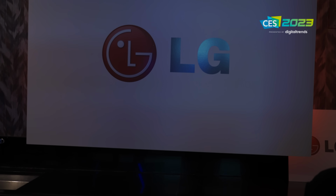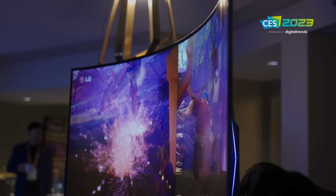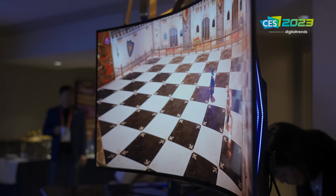It looks like LG is kind of expanding their line. We saw some other TVs there, like the Pose. This is a lifestyle TV that has an OLED panel built into it. So you don't have to go lifestyle and sacrifice picture quality, or go for picture quality and sacrifice lifestyle aspect. We also saw an absolutely insane 49-inch ultra-wide gaming monitor built off OLED.